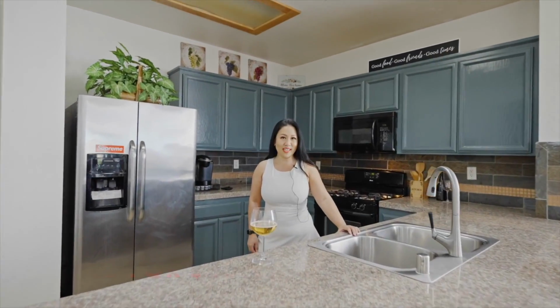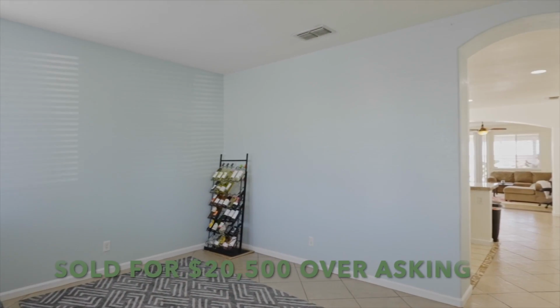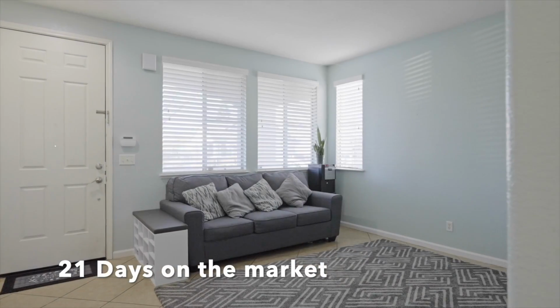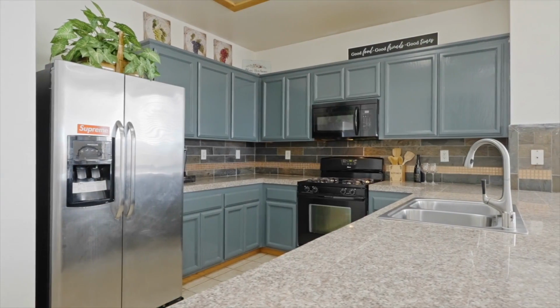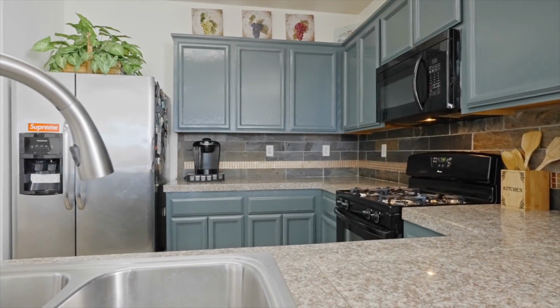Welcome to 4784 Wingsong Street. As soon as you walk into the house, there is a living area for you that you can lounge. The kitchen has nice granite counter. It is open space, recessed lighting.